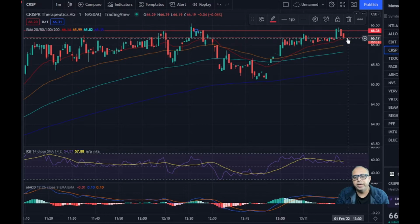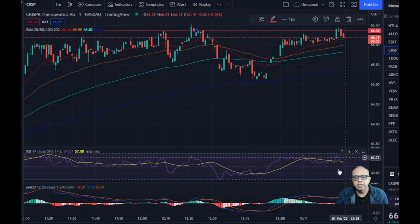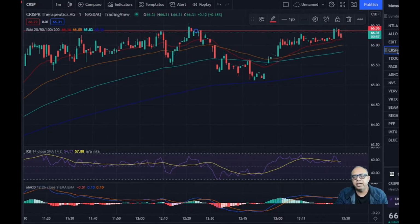So we've got two immediate supports out here. The MACD is running parallel to the signal line, but just slightly below it, so it's not bullish, but it's not totally bearish either. The momentum is above average, but it is trending downwards. So given all that, I would say that CRISPR will end positive today, but it may not go above 2.56 unless VXN decides to go down further and doesn't spike anymore.